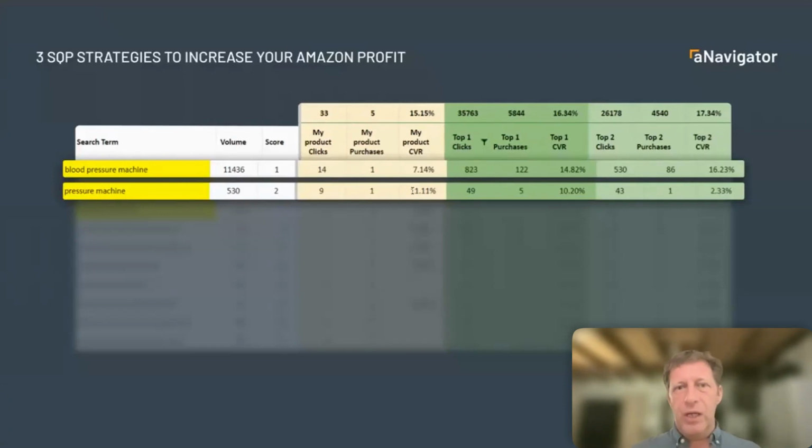And this yellow shows our SQPD conversion. So our conversion for the keyword blood pressure machine is 7%. And then the dark green and lighter green are the conversion of the players from Brand Analytics. This is another amazing data set we use. So we can clearly see for this specific product, for blood pressure machine, our conversion of 7% is below the top player that holds this keyword. And as I show on the next slide, it's probably a bad idea to push for this keyword and spend money. However, this is the biggest keyword in the niche, right?